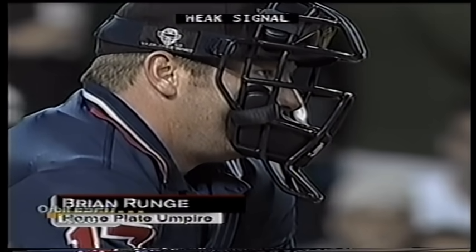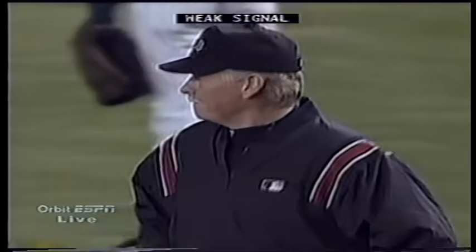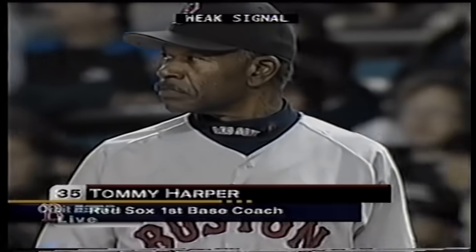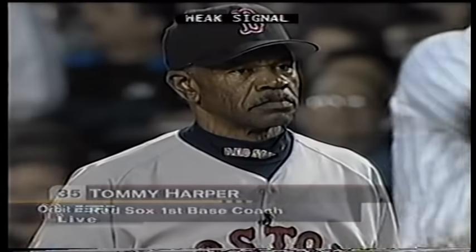Brian Runge, who had been the first base umpire, will now take up behind the plate. John Shulock will move over to first base, and Bill Miller is over there at 3rd. Tommy Harper, the first base coach for the Red Sox, a great base stealer, quite a player in his day. At one time he held the Red Sox record for steals in a single season. He's wearing a microphone, and with all of the strikeouts and the dearth of runs tonight, he was talking to Paul O'Neill about that a little bit earlier.